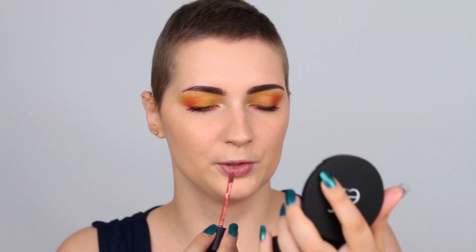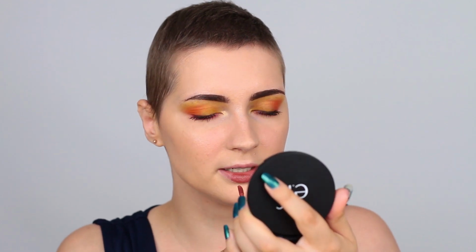The lip I'm gonna be wearing is this one by Crown Brush. This is called Dusty Rose. Oh, it smells nice. I feel like Crown Brush was one of those brands that like 2 years ago, 3 years ago, everyone was talking about it, like Crown Brush brushes and their makeup. And now I've never really heard anyone speak about it anymore. Which is kind of weird because I really do like their brushes a lot.